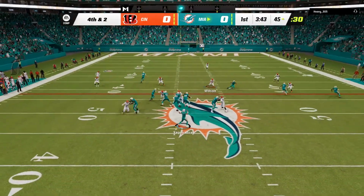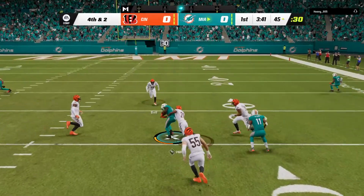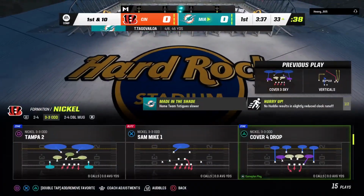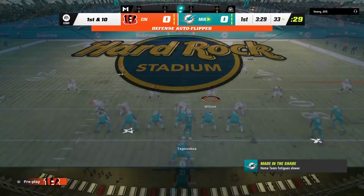They're going for it. Here's Tua with it. He is going to find Hill here. And he will have a Dolphins first down. It's a gain of 12 on 4th.